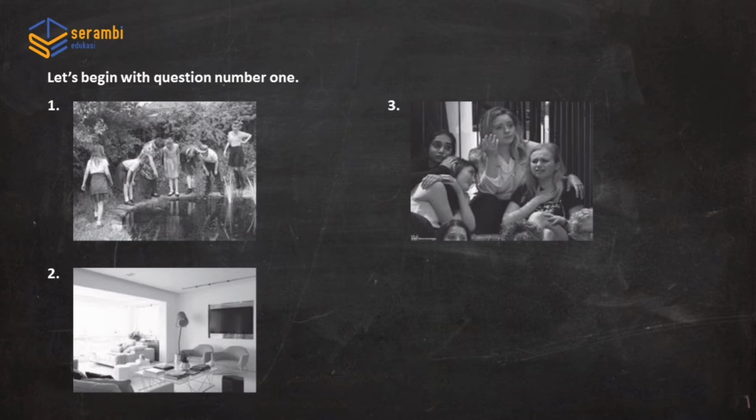Number 3. A. They are wearing casual clothes. B. The girls have wavy hair. C. They look so sad. D. The girls are slim.